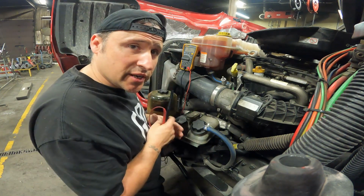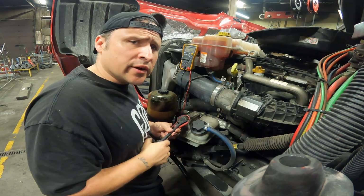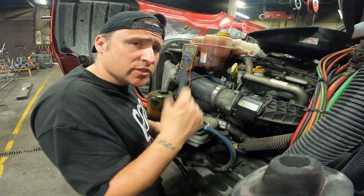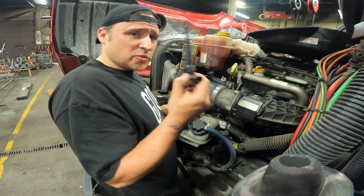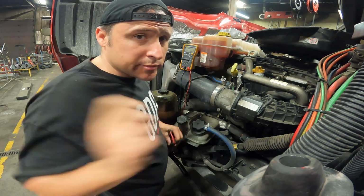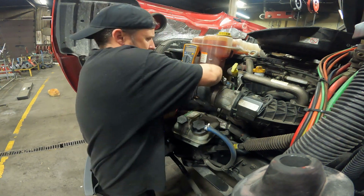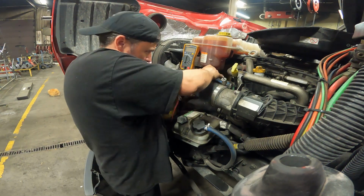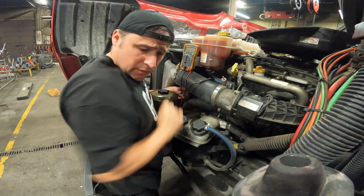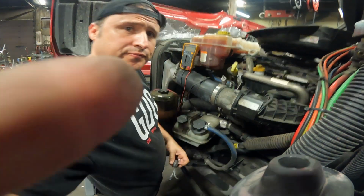How many times did you go to the dealer and say that these things are on back order, and then, oh yeah, it just needs a sensor, just throw one in there? Did the mechanic even check? You know how much this thing is at the dealer? This little piece of plastic causes a whole bunch of problems. So let's throw this thing back in. Let's go see about re-pinning this.